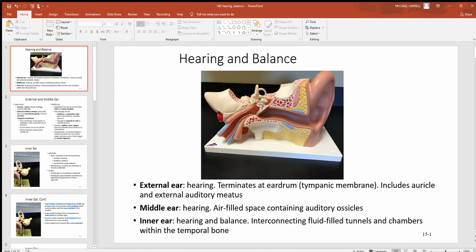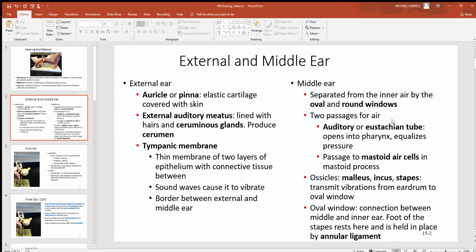eardrum. Deeper to the inside is the middle ear region, filled with three little bones. These tiny little auditory ossicles are all about sound amplification. Then you've got these structures deeper within the inner ear, all about hearing and balance. And there are many things there we'll take a look at.